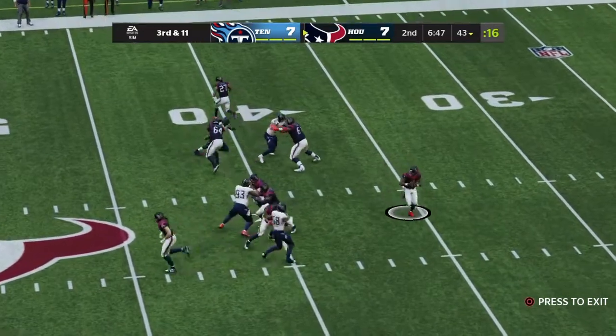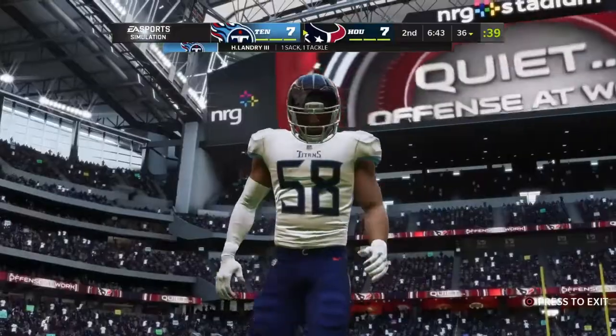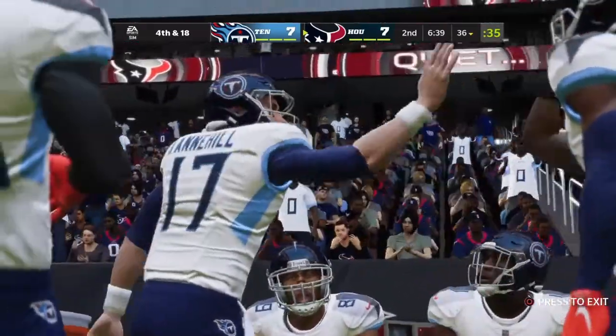Throwing on 3rd down, Watson. Pressure comes, and the Titans able to bring him down. Harold Landry with a big-time sack on 3rd down. It's a loss of 7.